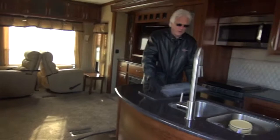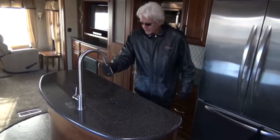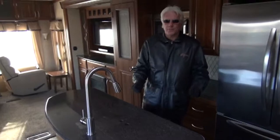Now, folks, a couple things I want to show you here. See this? Solid surface, real solid surface counters. These aren't plastic molded type counters. Stainless steel sink, pull out faucet, one handle lever. You don't have a hot and a cold side, trying to figure out what the right temperature is. You just turn the dial. I love the one handle. I don't know about you. That's changed my life so I don't burn myself.